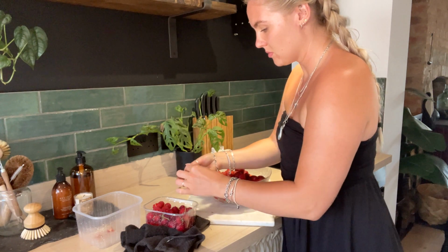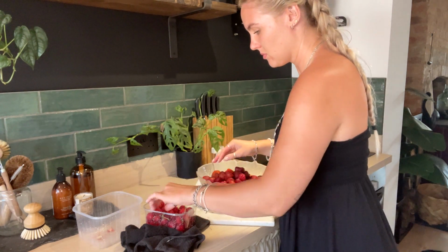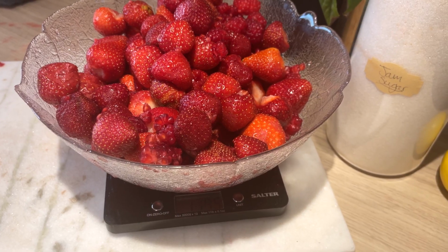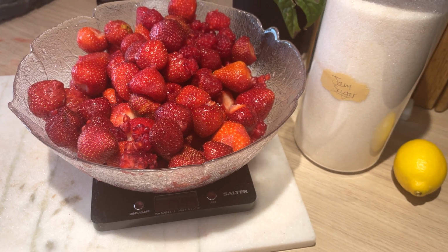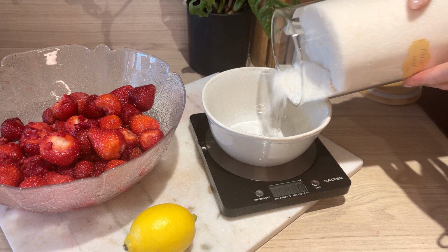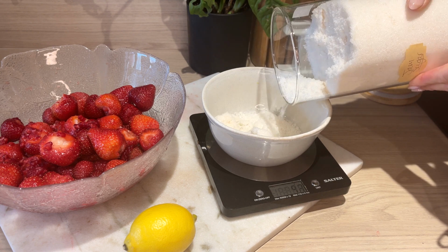And the second recipe, I am giving jam a go. I'm going to try and make some berry jam using the strawberries and the raspberries that we picked. I've never made jam before. I didn't realize it was so simple. It is literally 1 part fruit to 1 part sugar and then some lemon juice.